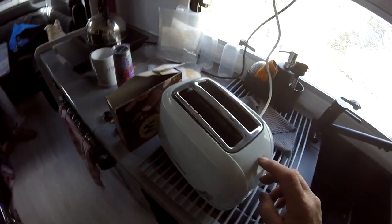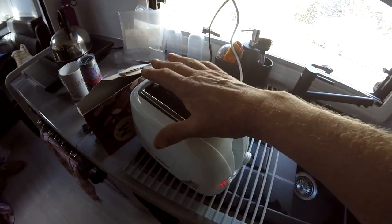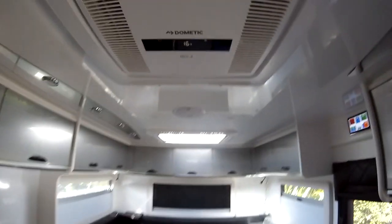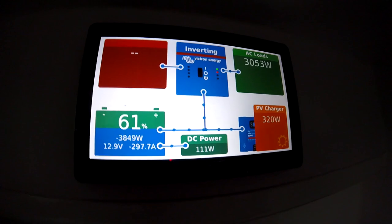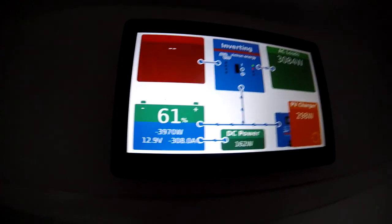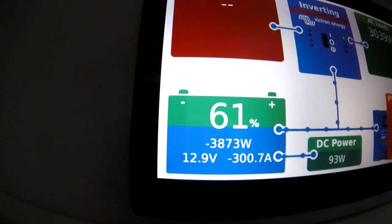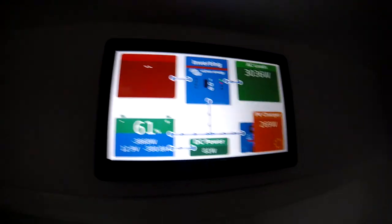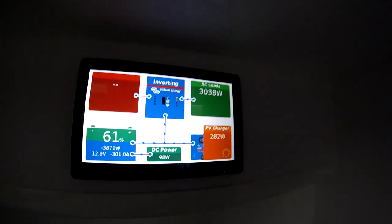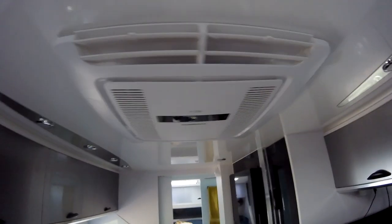Let's try the toaster. So that's an air conditioner, induction cooktop, and the toaster all running together. 3050 watts. Note there's 3900 watts discharging from the batteries, round about 300 amps. Currently, because our solar's not particularly brilliant on a day like today, we're only offsetting by 280 watts of solar, but we're running the toaster, induction cooktop, and the air conditioner, all from batteries.